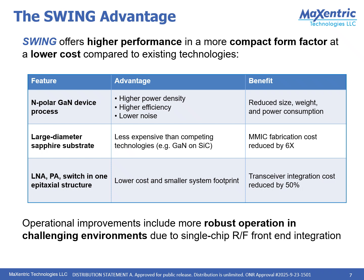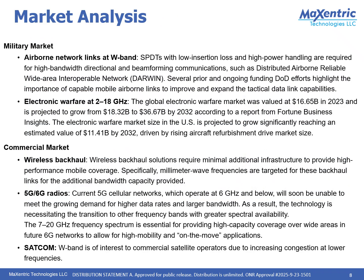Integration of low-noise amplifier, power amplifier, and transmit-receive switch on a single chip lowers cost and system footprint, enabling a 50% reduction in transceiver integration cost. MaXentric has identified several potential applications for our swing technology in both military and commercial markets. In the short term, MaXentric plans to focus its swing commercialization and transition efforts on the defense market, targeting high data rate wireless communication systems at W-band and electronic warfare systems at 2 to 18 gigahertz.